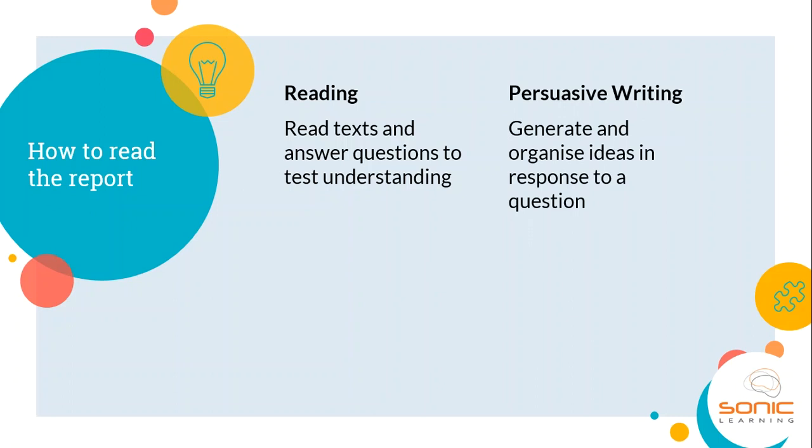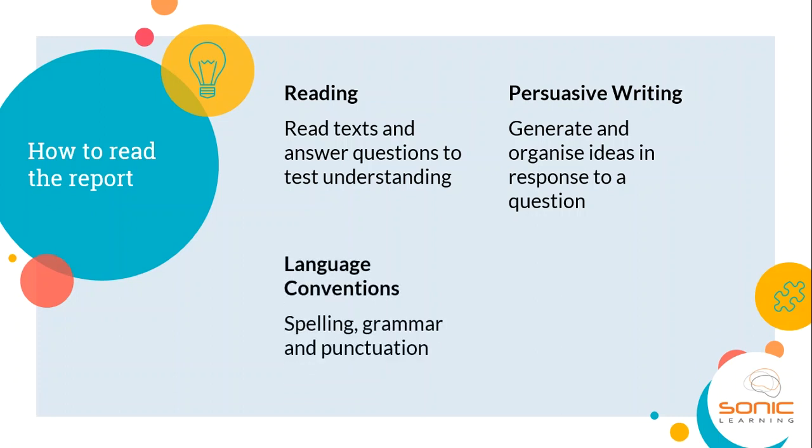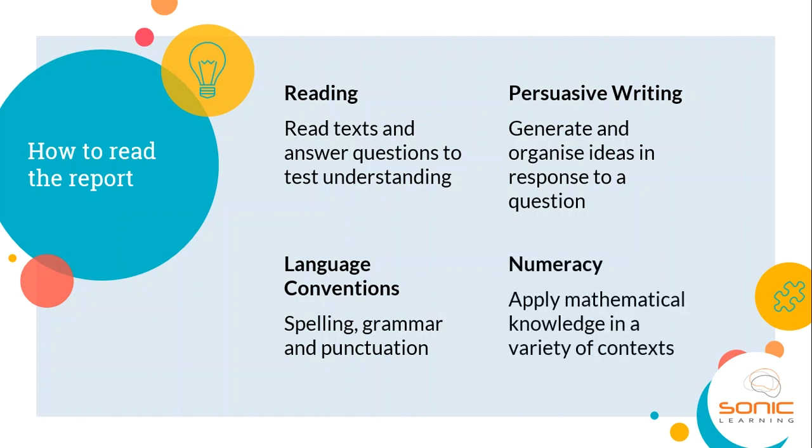Persuasive writing. The student's given a question and asked to write about their viewpoint. To do this, they need to organise their ideas and convey those in writing. Language conventions measures how much the student knows about spelling, grammar, and punctuation. And numeracy measures how the student uses their mathematical knowledge.